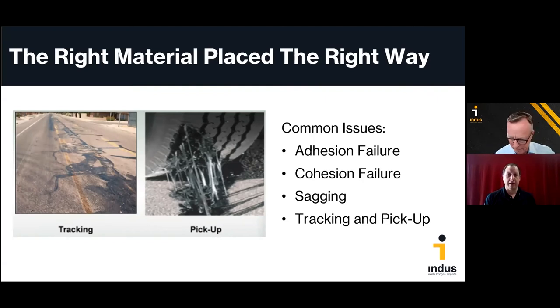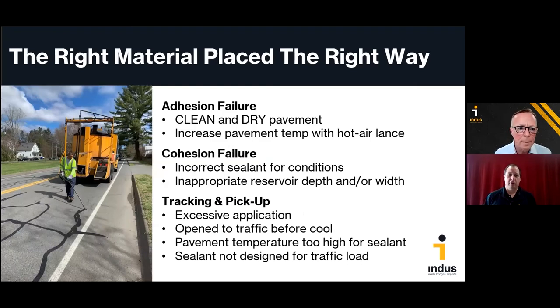Next one, please. So your adhesion failures, those are primarily the result of poor crack cleaning, applying when the pavement is damp or cold, or when the sealant temperature is too low. We can greatly improve performance by making sure we blow those cracks out with a hot air lance. Not only does the hot air lance get that crack clean with the high velocity compressed air, but it dries the crack walls and heats that surrounding pavement. And that enables the sealant to penetrate that crack fully and get nice good adhesion before it starts to cool.